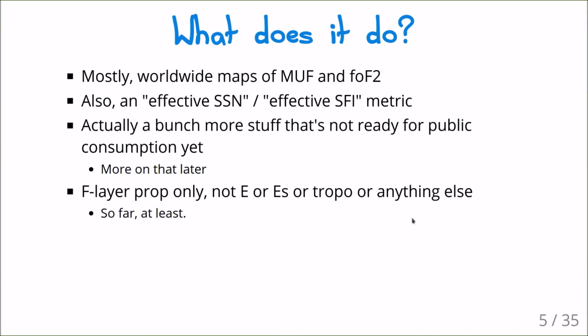So the functionality that it provides mostly is you go to the page and you'll be able to click MUF or foF2 and see the maximum usable frequency or the critical frequency for anywhere in the world right now. There's also a page that has a cool graph of effective sunspot number or effective solar flux, depending on how you want to look at that. There's actually a bunch more stuff in the back end that's not quite ready for public consumption. We'll get into that as the talk goes on. One big caveat is it is entirely based on F-layer HF prop. It doesn't, at this point, know anything about the E-layer, sporadic E, tropo, any other kinds of things. So a little bit simplistic in that fashion, but it does one thing and does it relatively well.